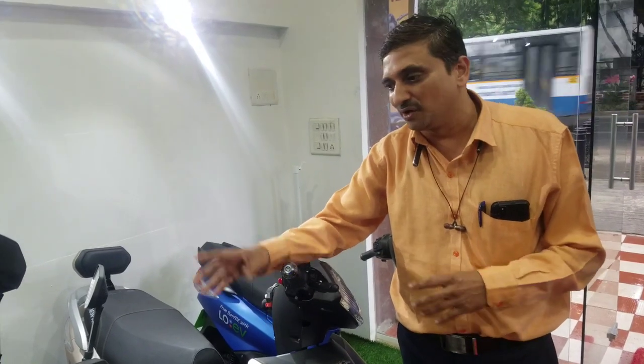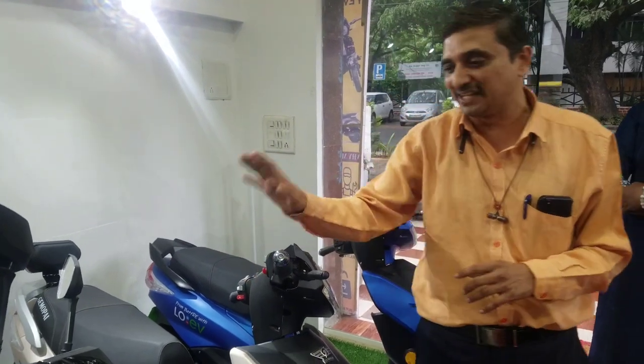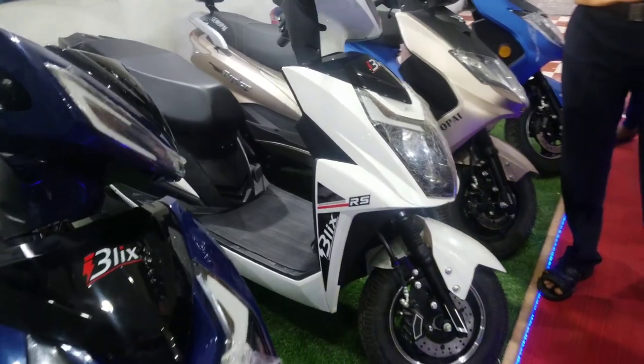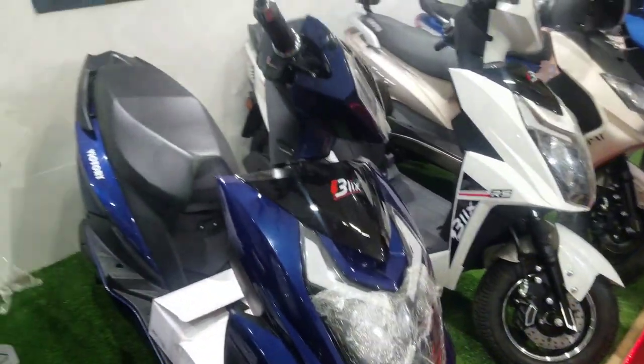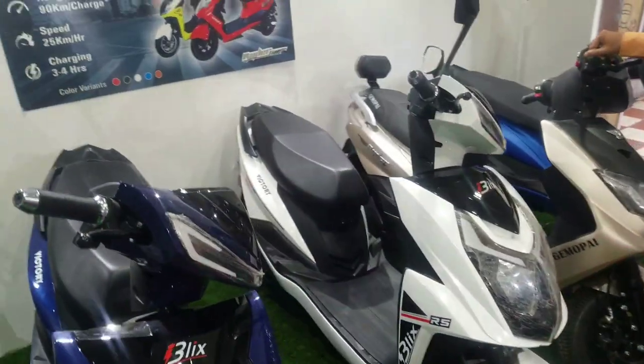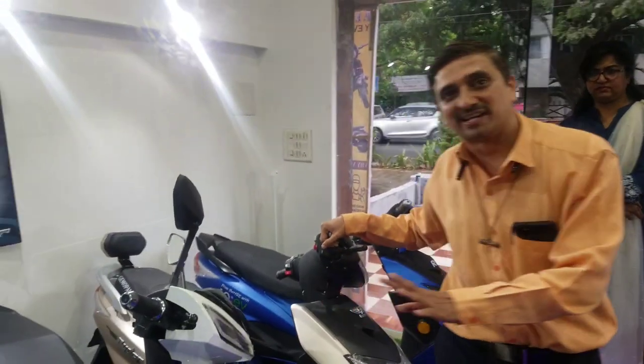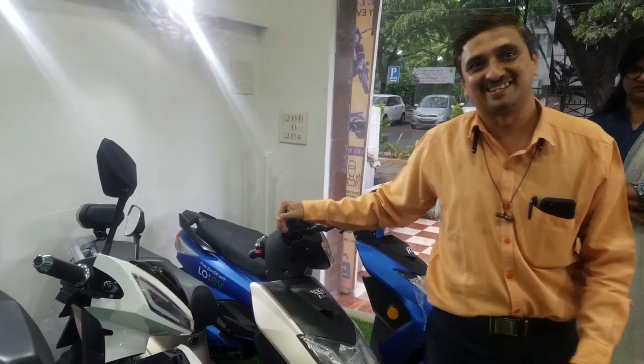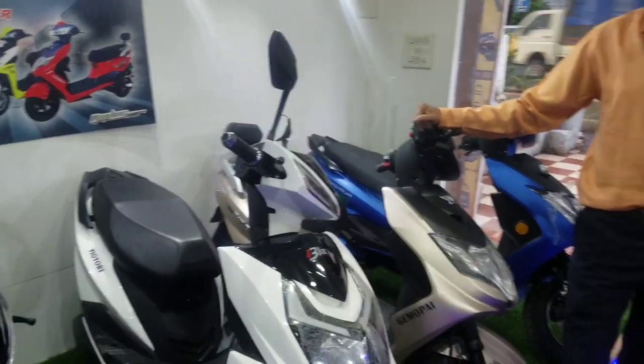They need some modified, new look vehicles. For that purpose, they made it like this. It is very nice look wise, and you will get it in two to three colors. When I entered, I first looked at this vehicle and it's very nice. Even though it's a fast moving vehicle, nowadays we have sold 3 to 4 vehicles of this kind only.